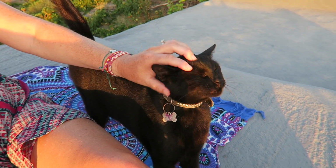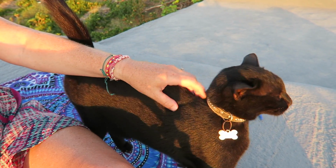Wait, before we get to the negatives, we've met a lot of cats on our travels. Not many have been that friendly, but we have a little Greek cat behind us. You can't really see it, but it's been cuddling with us while we've been talking. I'll get him. Hopefully he doesn't knock over the camera, but I'll get him in a shot here. There are nice Greek cats here. Yeah.